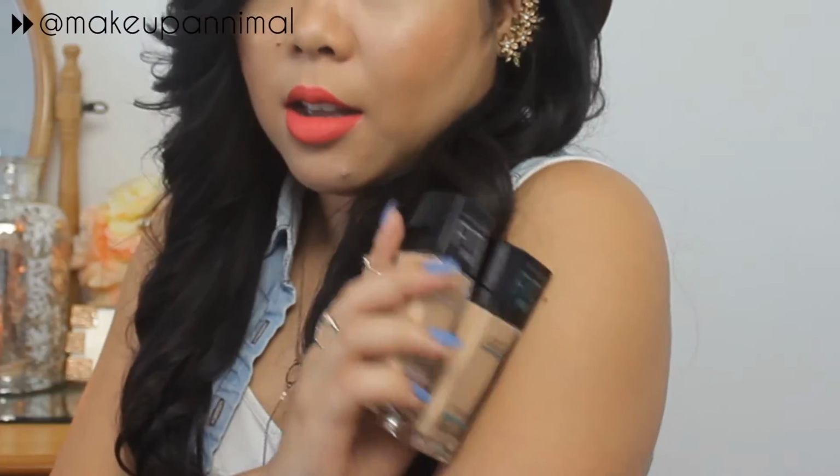So let me start with the most recent purchase. I got these two at Walmart with Hector. This is the Maybelline Fit Me Matte and Poreless and the Maybelline Fit Me Dewy and Smooth. And I got these because I needed a darker shade for my tan shade. I tried the Dewy and Smooth and it just seemed like it was too light for my skin. I don't know, I might take this back.